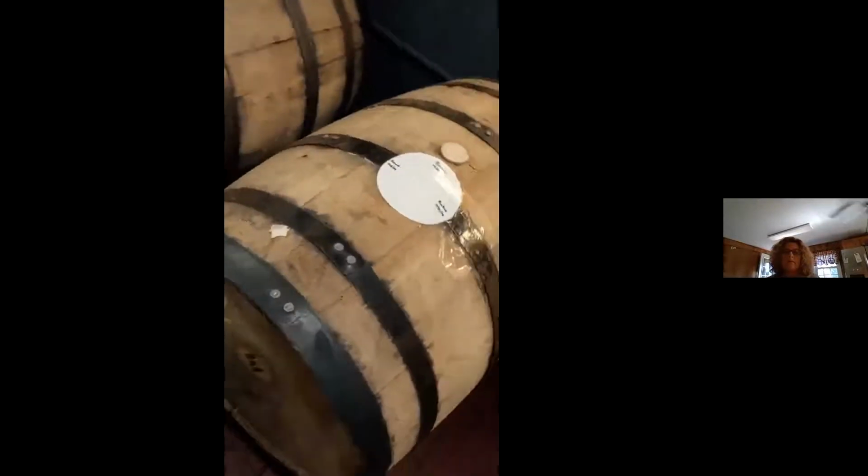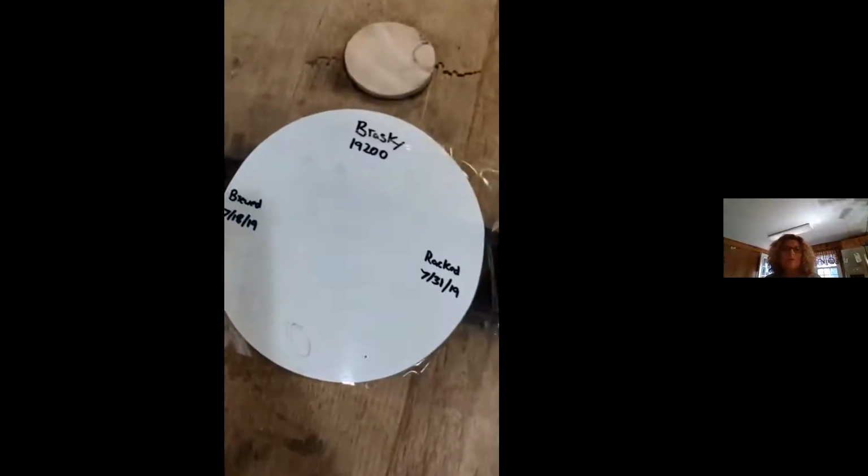Typically we do store our barrels in there, so you can see them here. We fill these barrels with beer and let them age. This one is from Watershed Distillery, and that's actually where we get lots of our barrels from. We know that we can get them soon after the whiskey is dumped out of them, and we really like to use them when they're fresh. So you can see that one right now has Brasky in it.